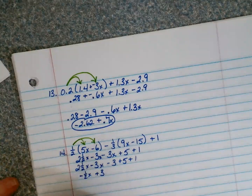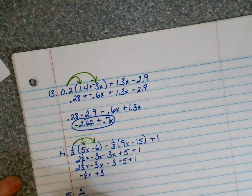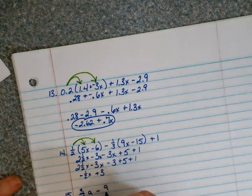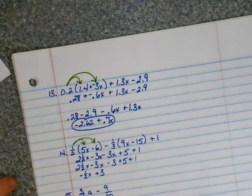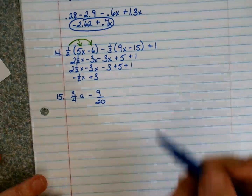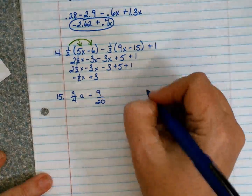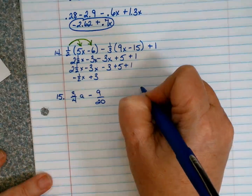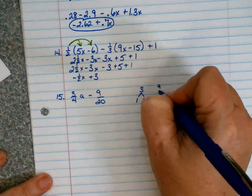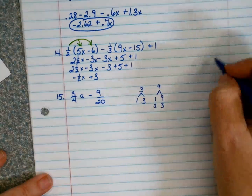All right, number 15 is 3/4 A minus 9/20. Okay, and they want me to factor this completely. Well, to factor it, I have to find out what my common factors are between 3 and 9 and my common factors between 4 and 20. So let's start with 3 and 9. My factors of 3 are 1 and 3. For 9, my factors are 1 and 9 and 3 and 3.